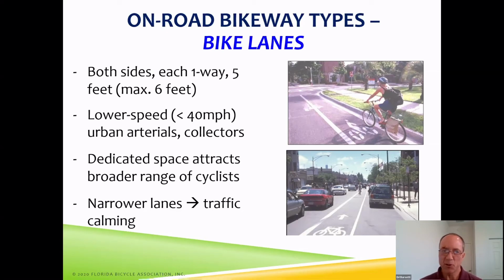These provide dedicated space for cyclists, which does provide comfort. It provides a traffic calming effect if you have a very wide roadway. By narrowing the lanes, it does tend to slow down traffic. And it also helps have it so cyclists bike on the correct side of the road instead of on the left side of the road.